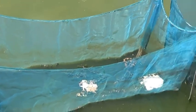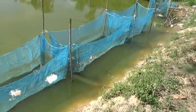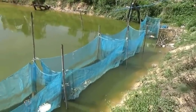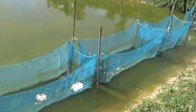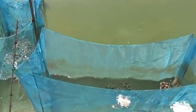This is like a bag. I can't remember what these things are called. But there's a bottom to it. They can't get out, huh? They just need a tiny bit of water, not much. There we go, look at that, huh? Just sitting there, floating in the water. Cool, huh?